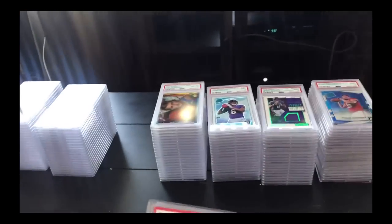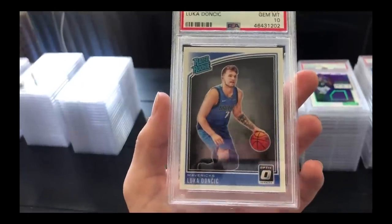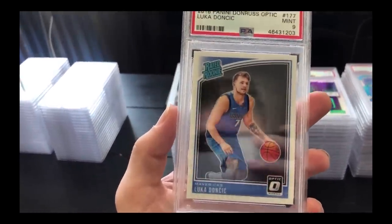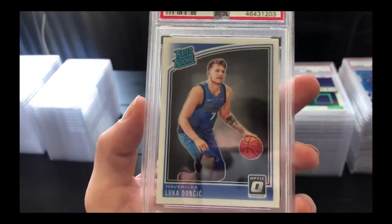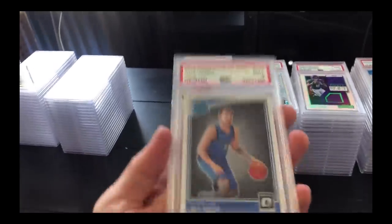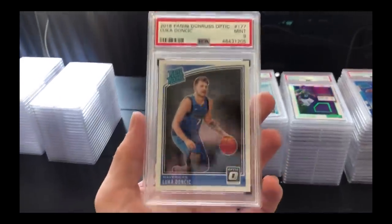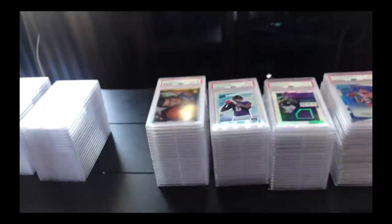So you all saw the video that I did last time about my Lucas and the optics. All right, so this is my one gem mint Luca. Every single other copy came back a 9. This one is centered left to right, top to bottom a little bit fatter on the bottom, but still within tolerance, so it came back a 9. This one, centered left to right, centered top to bottom, it's a 9. And this one, centered left to right, centered top to bottom, came back a 9.